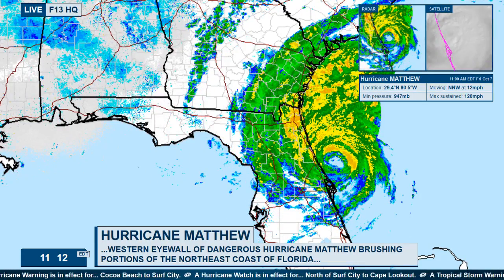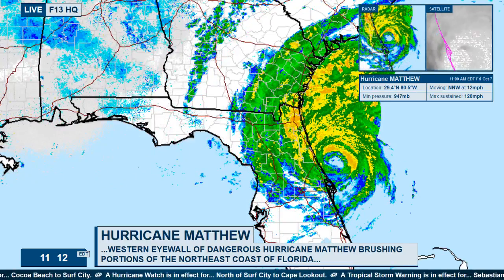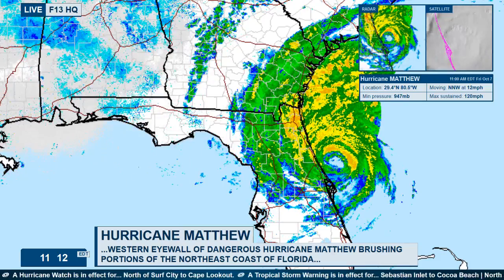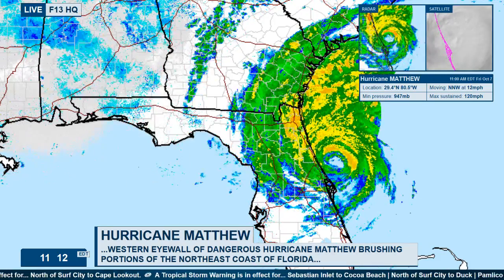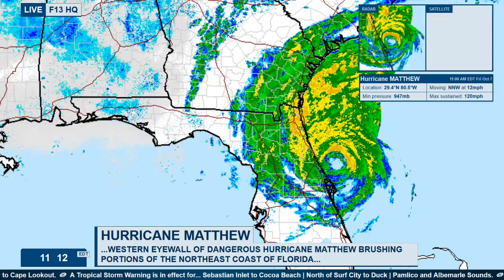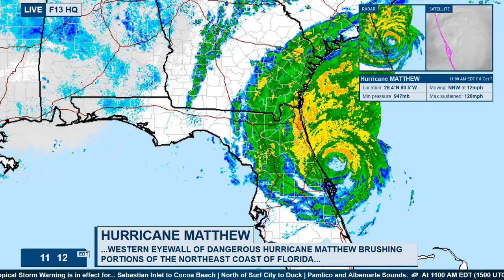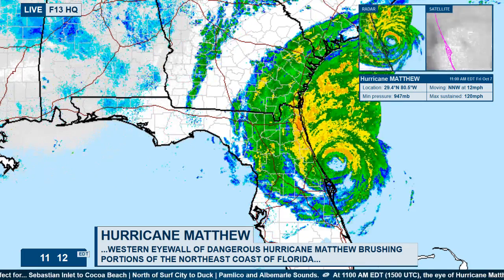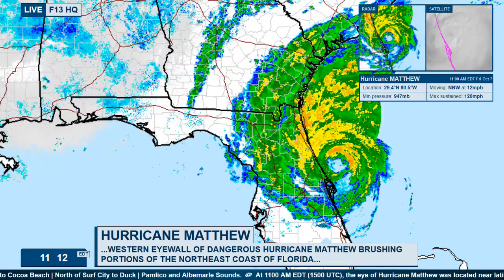Could Matthew's trajectory change and the eye brush Jacksonville? It could, but it's somewhat unlikely right now. More questions, more updates actually. An update from Orlando: 40 to 50 mile an hour winds, strong gusts, but power staying strong. That's interesting to know, thank you. And we might have some news on power outages maybe, if I can get them to you. Let's see if there's any late news.